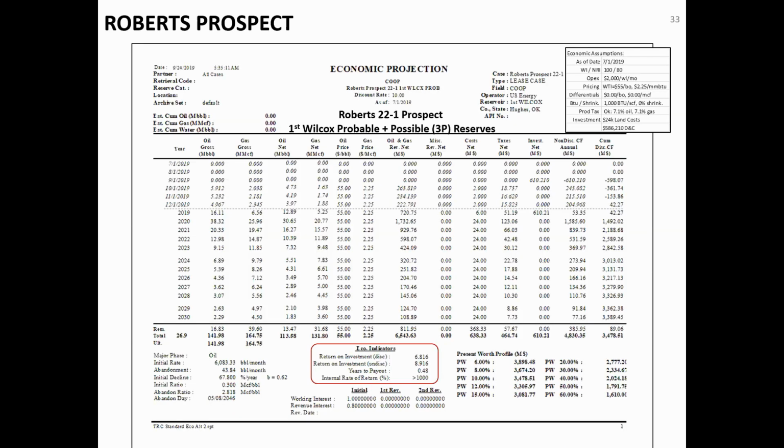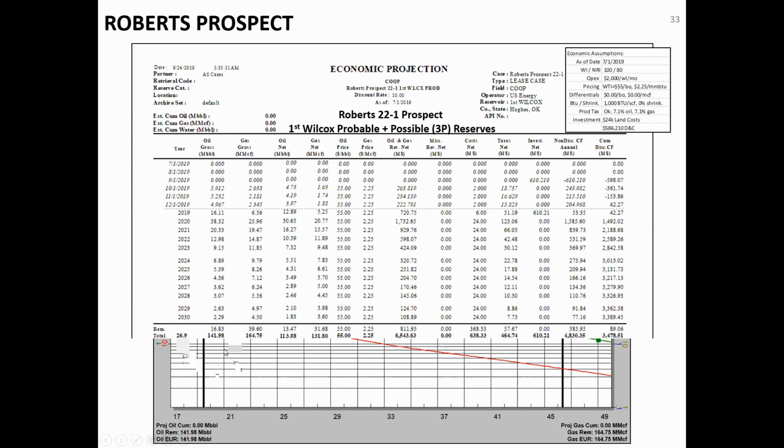And running the economics for that forecast, again, there's your reserves, your gross reserve picture, and the AFE cost with a bit of land cost in there of $600,000. You're looking at another $4.8 million net cash flow project with reserves, or sorry, rate of return just out of the park, and it's basically a 9 times multiple on the investment.